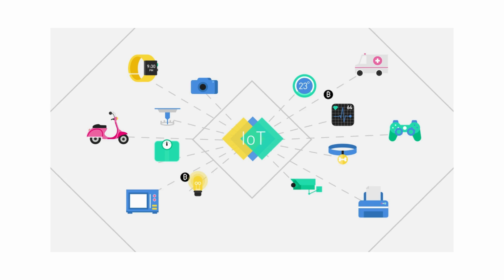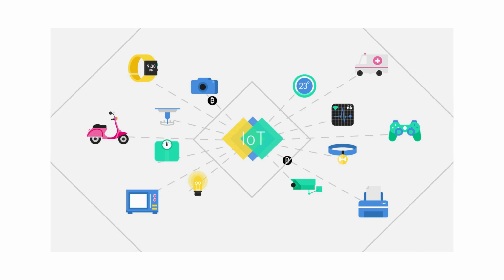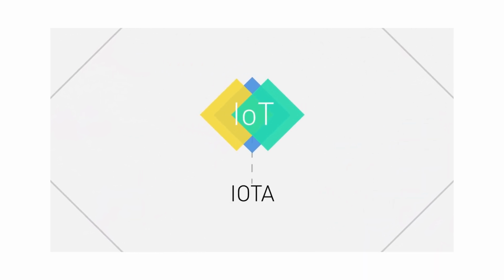Cryptocurrencies will definitely be a part of the IoT, especially when it comes to the microtransactions required to fund the automation processes. IOTA and other cryptocurrencies are currently being developed in order to be the power behind the IoT.